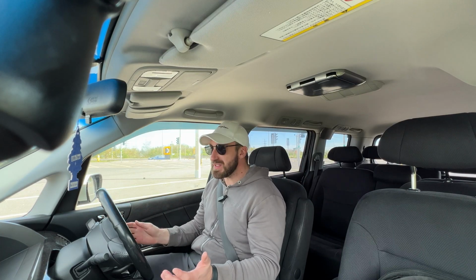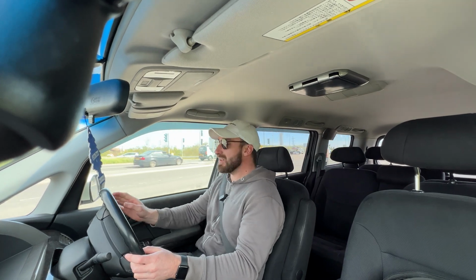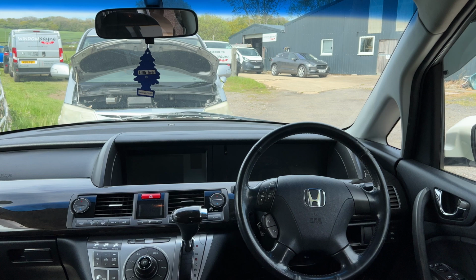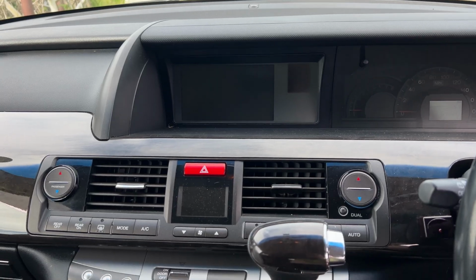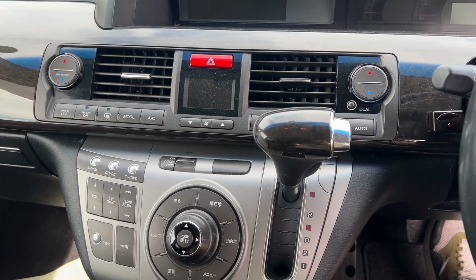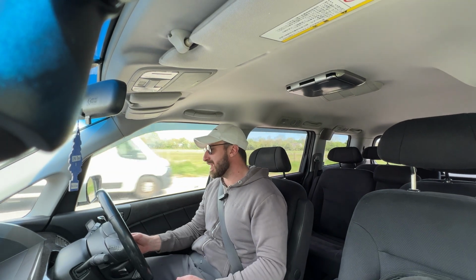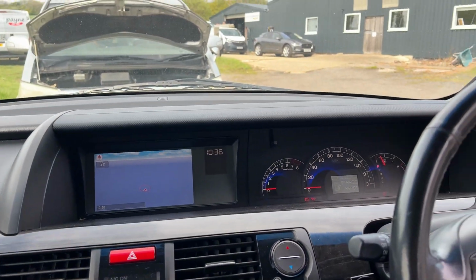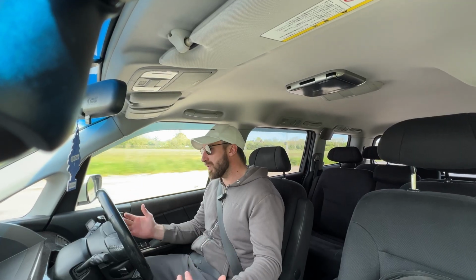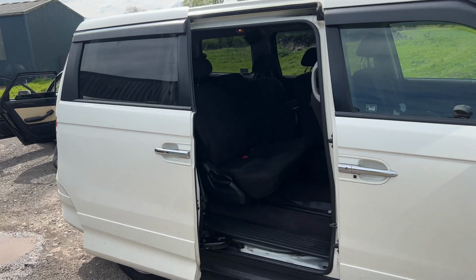So they've got some cool features, these cars. They are spec'd quite well. You'll have to excuse a few of the things because it's all in Japanese. For instance, the infotainment system, I just don't know how to work because I can't speak Japanese, so I don't know what any of these symbols mean. But it's got air conditioning, climate control, Bluetooth, again, if I could get it working. Great visibility, electric doors, electric mirrors, folding mirrors.